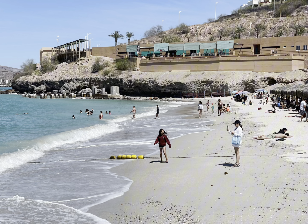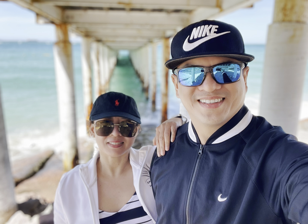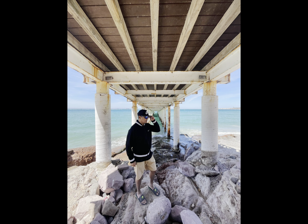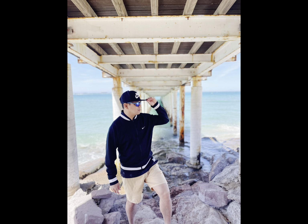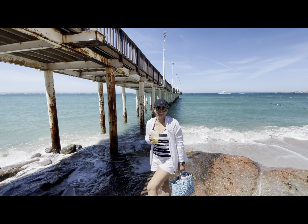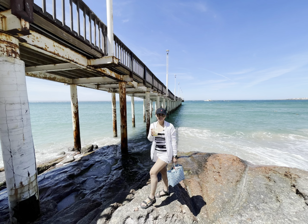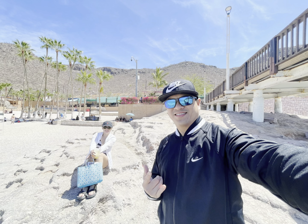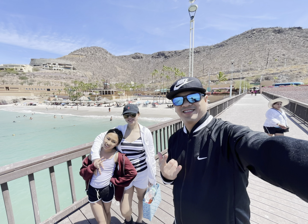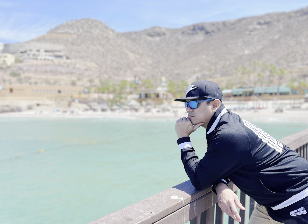Playa El Coromuel is a beautiful and well-maintained public beach located in close proximity to the city of La Paz in Baja California Sur, Mexico. Hi, it's a video. Say hi. The beach is known for its warm, calm, and clear waters, making it a suitable destination for swimming, particularly for families with children. Or you can just simply stroll around like us.